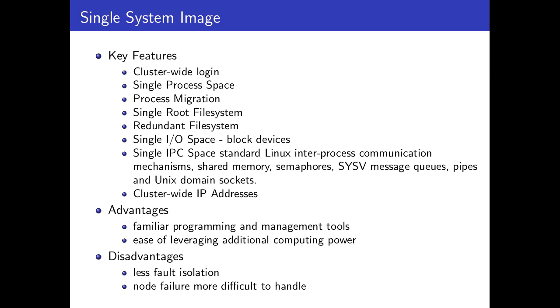I can barely do inter-process communication with it, really. So we can do some of this, but not all. Not all systems necessarily can do all of this. But we'd like to be able to do process migration, move processes between nodes transparently.